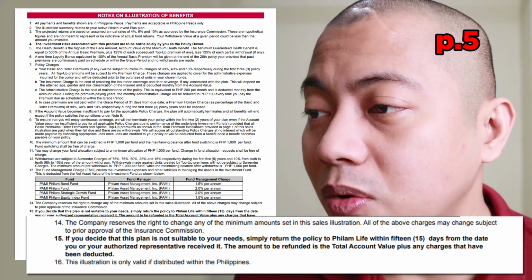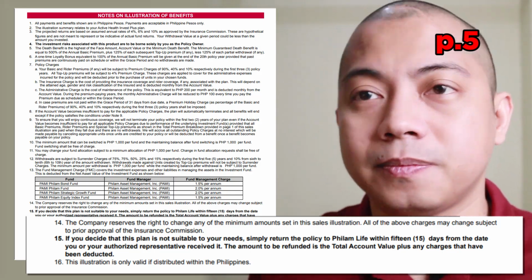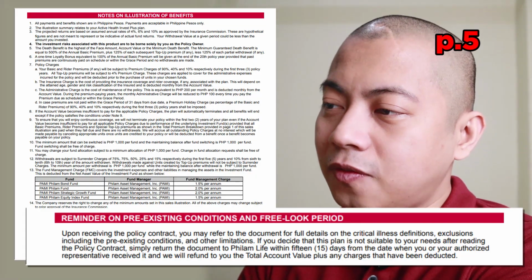This illustration is valid if distributed within the Philippines. Number 15 is like a woozy. They say they have deductions already. I don't know if that's inherent to VUL products in general from all companies. I don't like that. A reminder on pre-existing conditions and free look period.